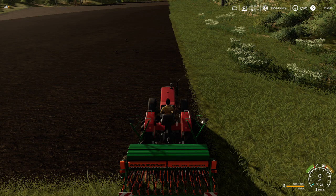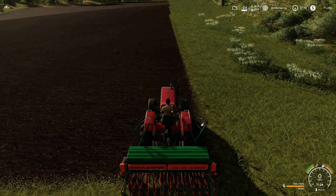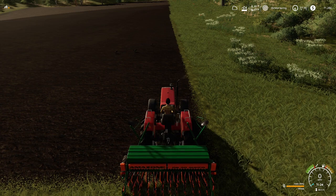Oh, I think it's... Okay, cool. Okay, that lowered. Okay, remember that part now. Got it lowered. Now, how do I activate it? Do I just start going? No, it's gotta... Let's go forward for a second. Does it just start dropping seed?